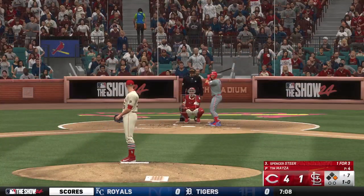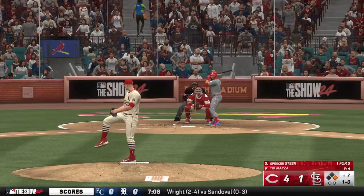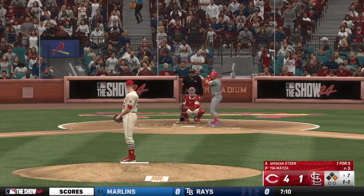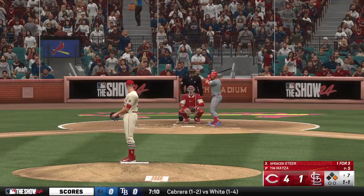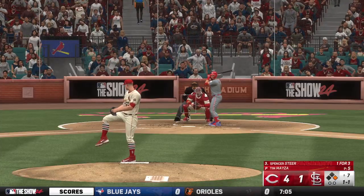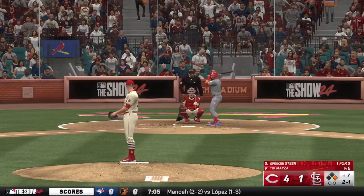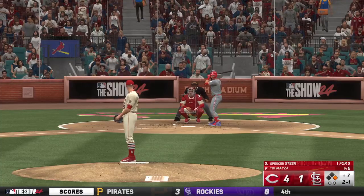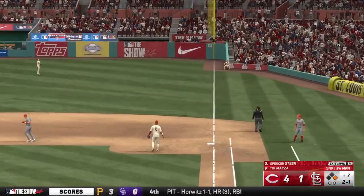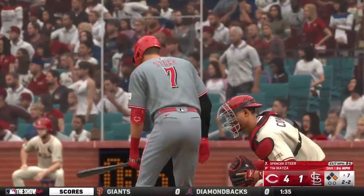Runner at first with no outs here. Swings through that one for strike one. Pitch in the dirt, 2-1. Well, with the amount of pitches that can end up in the dirt, a good secondary lead. Doesn't have to get away from the catcher, but if you're anticipating based off the trajectory, get yourself into scoring position.